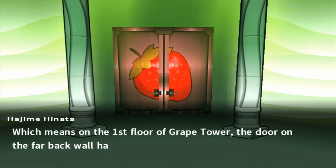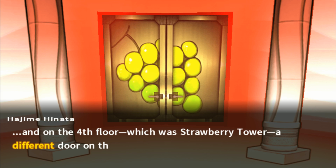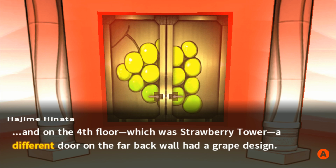Which means on the first floor of Grape Tower, the door on the far back wall had a strawberry design. And on the fourth floor, which was Strawberry Tower, a different door on the far back wall had a grape design.